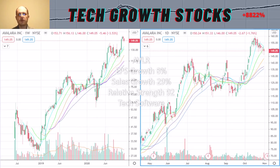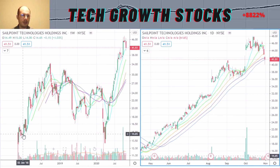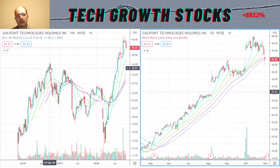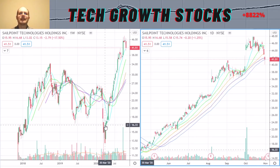Okay, so now we come to the last tech software momentum stock, and it is SEIL, SailPoint Technologies. Now here you can see the longer term chart of SailPoint Technologies. After its IPO in 2017, it went into an uptrend until September 2018, and then we can see it got very volatile and went into a down moving trend, and this trend lasted until this year in March.